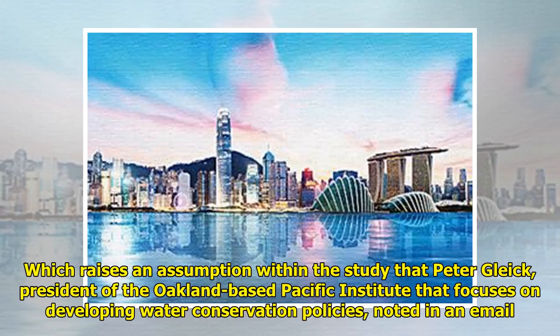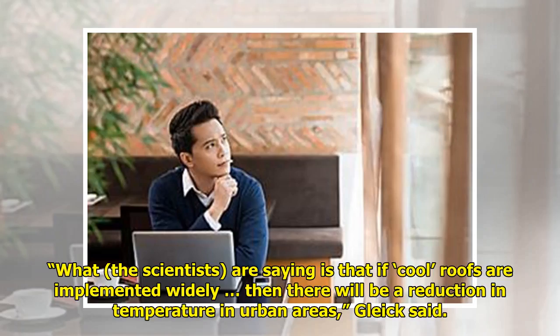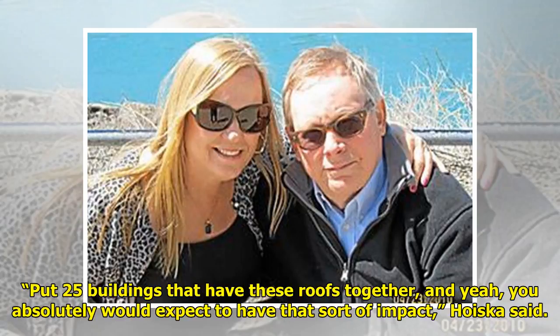Which raises an assumption within the study that Peter Gleick, president of the Oakland-based Pacific Institute that focuses on developing water conservation policies, noted in an email. "What the scientists are saying is that if cool roofs are implemented widely, then there will be a reduction in temperature in urban areas," Gleick said. To him and Hoyska, that seems plausible. "Put 25 buildings that have these roofs together, and yeah, you absolutely would expect to have that sort of impact," Hoyska said.